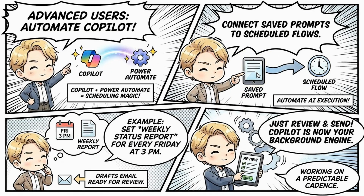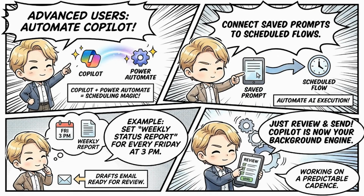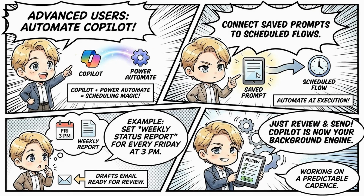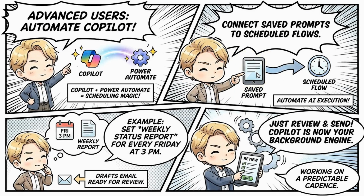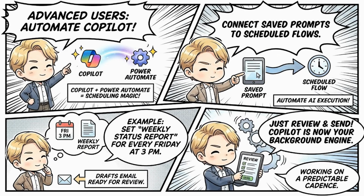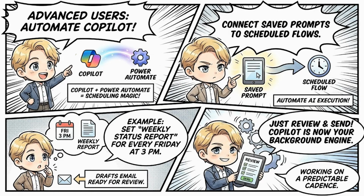Finally, for advanced users, managing prompts reaches its ultimate potential with automated scheduling. While not all versions of Copilot currently support automated scheduling directly within the chat interface, integrating saved prompts with Microsoft Power Automate represents a crucial next step. By connecting a carefully crafted and saved Copilot prompt to a scheduled flow in Power Automate, you can literally automate the execution of the AI itself.